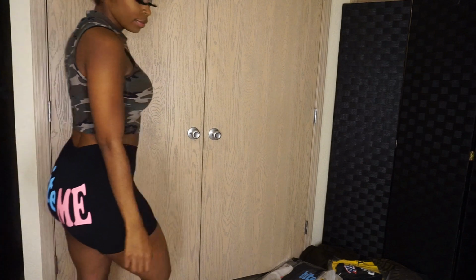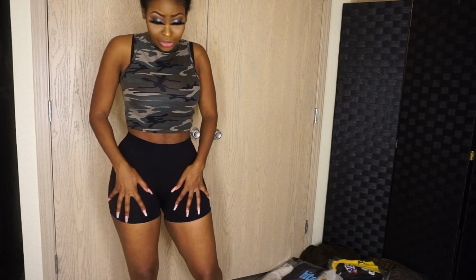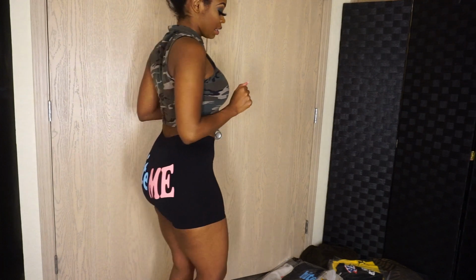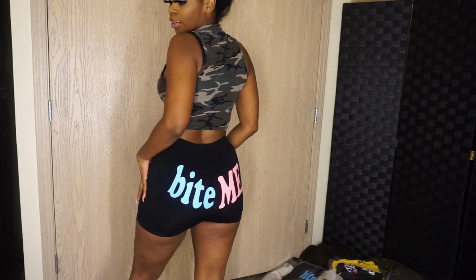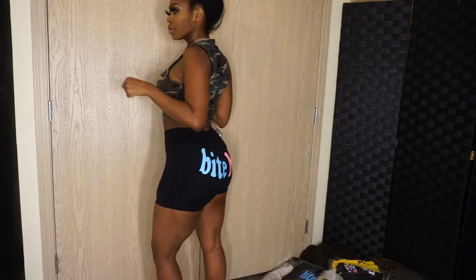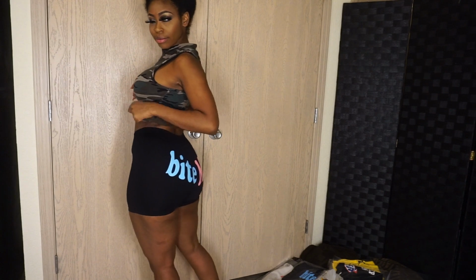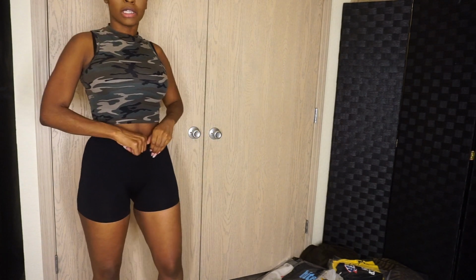So these are the shorts called Bite Me. They're in black. I love the fact that they're in black. I love the colors. I love the writing. It's very playful, very cute. Baby. Super cute. Size medium again.